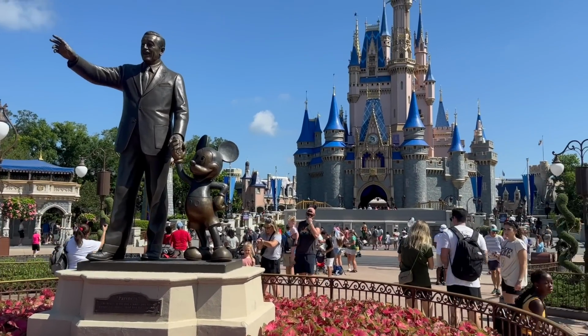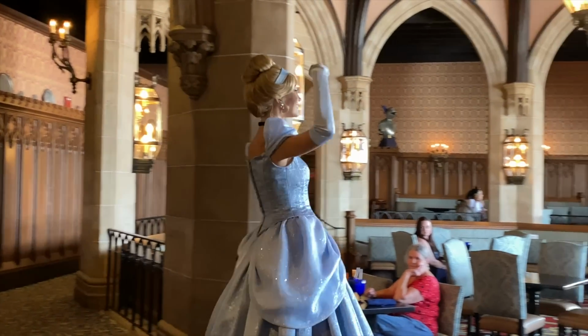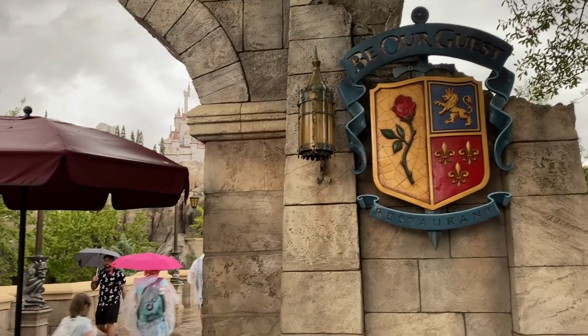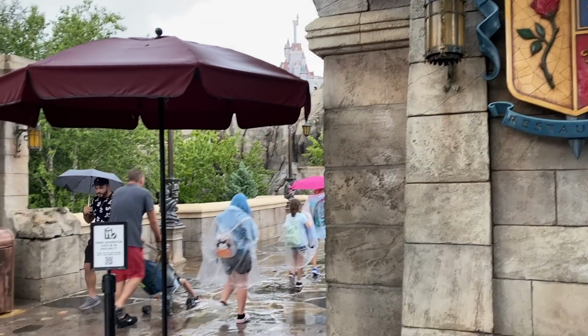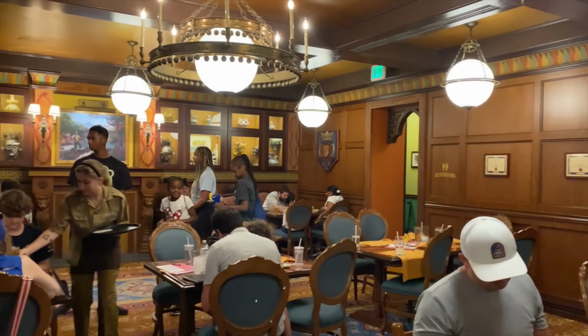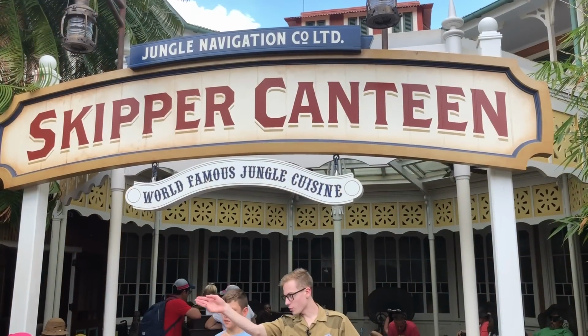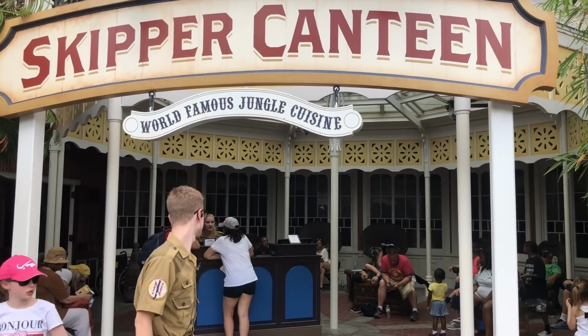I'm not saying the atmosphere of the restaurants won't more than make up for it, especially if you're dining someplace like Cinderella's Royal Table or Crystal Palace or Be Our Guest Restaurant, but the food is going to be pretty familiar to what you'll find at other table services across the board. So if you're wanting a Magic Kingdom restaurant that goes against the grain of familiarity and also has a great atmosphere to dine in, then Skipper Canteen in Adventureland is going to hook you up with all of that.